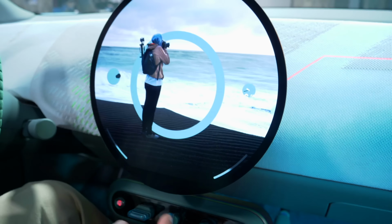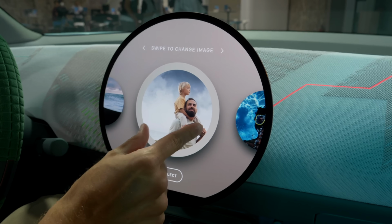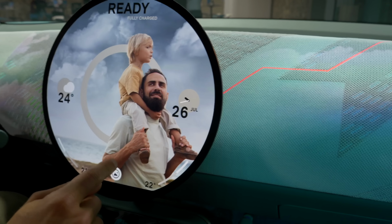So you have 3 modes. This is the so-called personal mode. And here, for example, you can have personal pictures you put in there, and the crispness here again of these, look at that. I mean, it looks so amazing. It's really the best screen quality-wise I've seen yet.